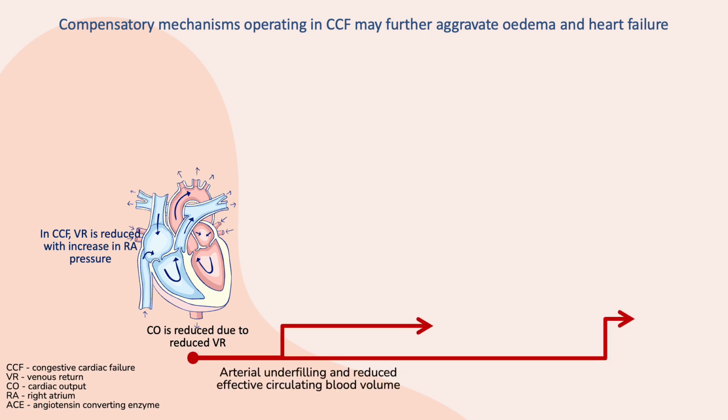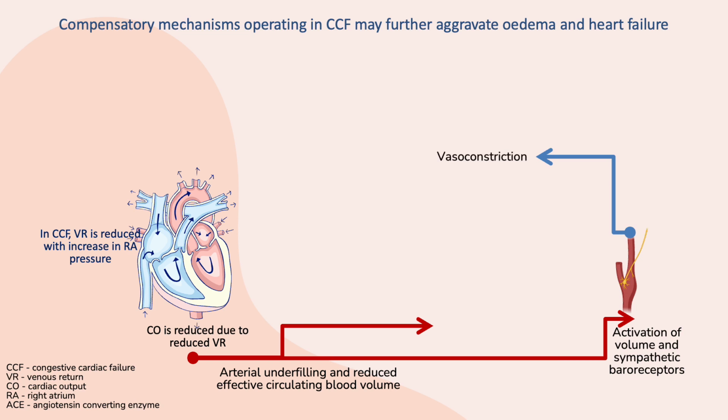The reduced cardiac output leads to arterial underfilling and reduced effective circulating blood volume. A couple of things can happen consequent upon the reduced effective circulating blood volume. First, the volume and sympathetic baroreceptors in the aorta and carotids are activated, causing vasoconstriction to increase the blood pressure and maintain tissue perfusion.